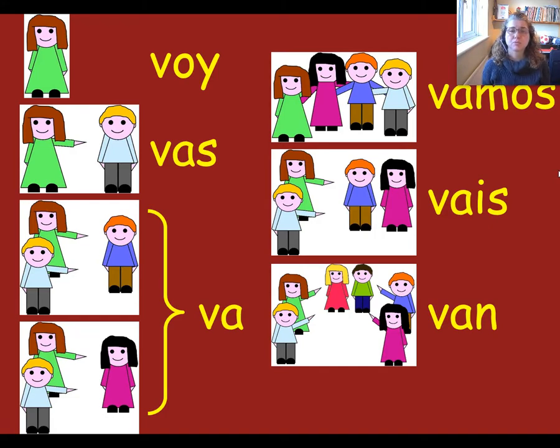In Spanish, though, you can see that all six forms of the verb are completely different. We don't need the subject pronouns because the verb form itself makes it absolutely clear who is doing the going. So vamos, for example, could only be we go. It couldn't be anything else, so no subject pronouns needed. Let's just practice these one more time.